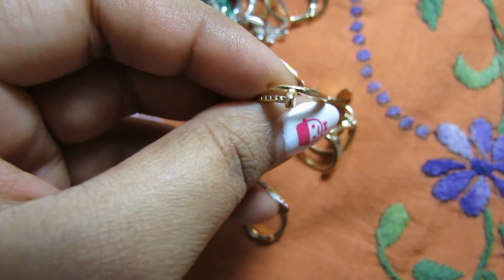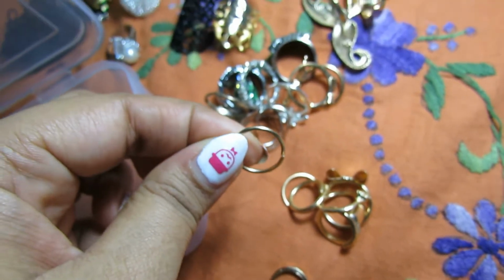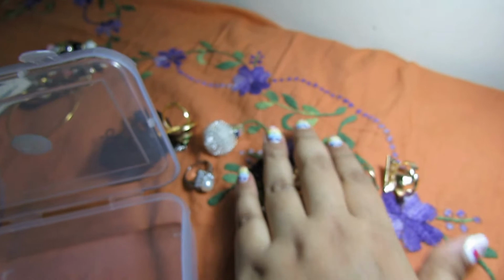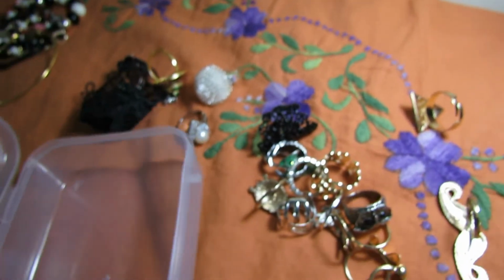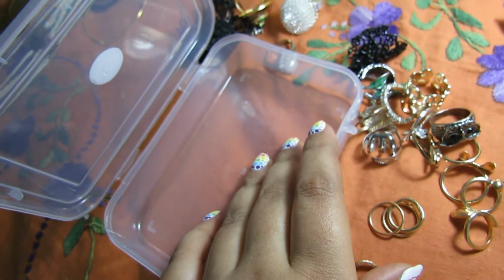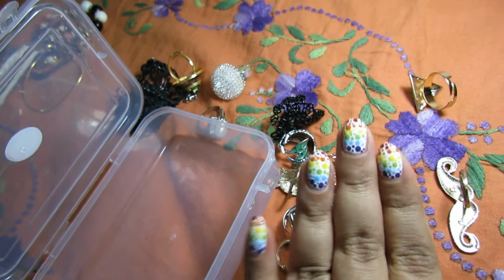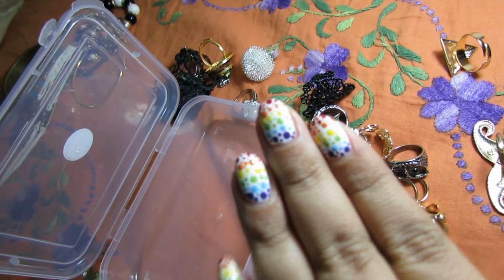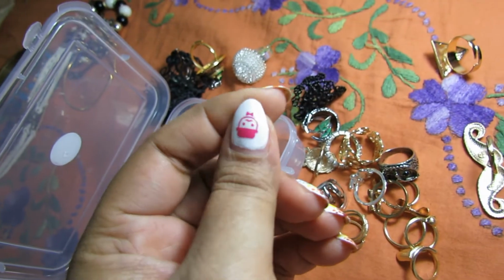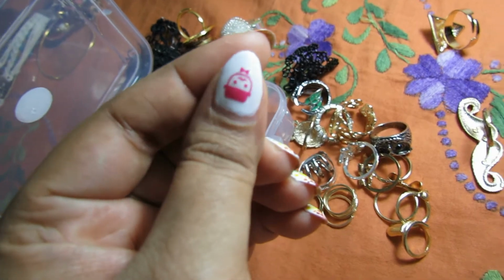And some more rings. So this is it, guys. You have seen all my rings. I don't have any more. All the rings I store in here, and I take them out as necessary to accessorize with my nail art. As you can see, I have done a pretty rainbow nail art now, and on this I've just used a nail sticker.